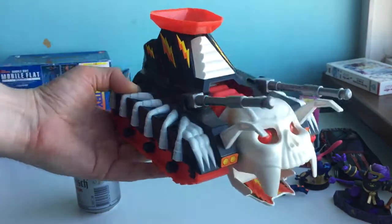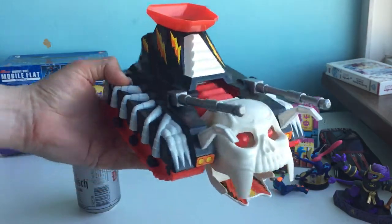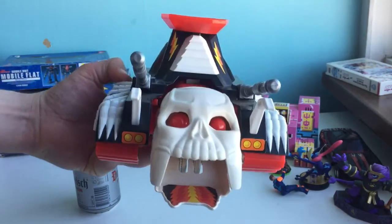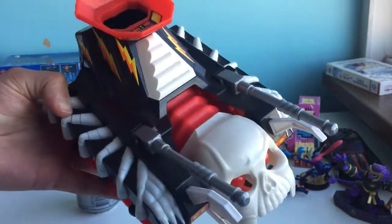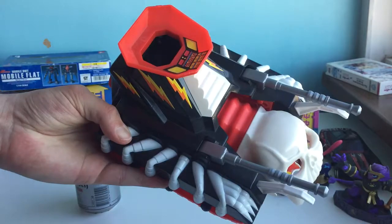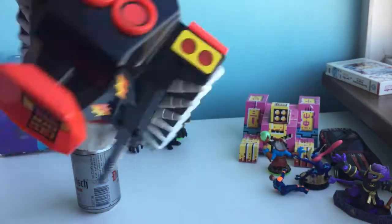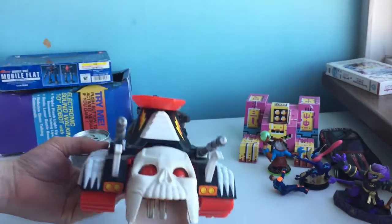I found a Voltron skull tank. Very self-explanatory name. It's a skull. It's also a tank. I thought this was from Masters of the Universe. It's not. It's from Voltron. It's from 1984. It's my birth year, so that's interesting.